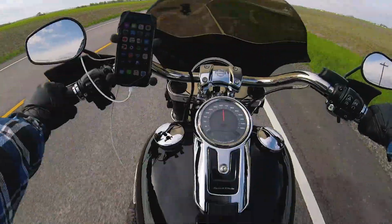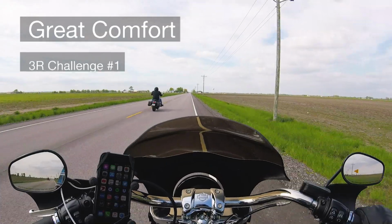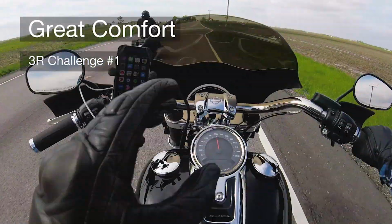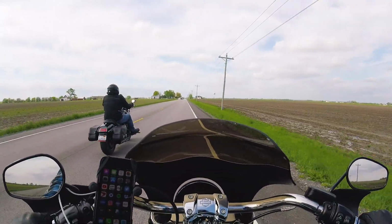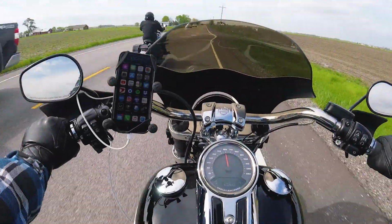Number 1, I would just say how comfortable it is. Now, I previously owned an Iron 883, was my first bike I bought a couple years ago, and I actually traded it in for this one. This bike is head and shoulders way more comfortable than what I owned before. The suspension's better, the handling's better, it's more nimble.